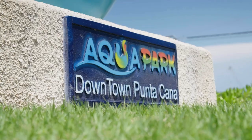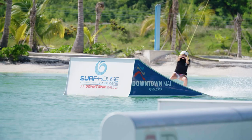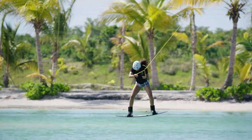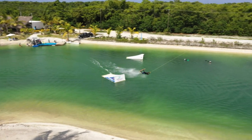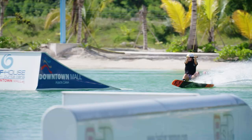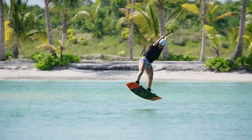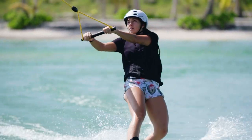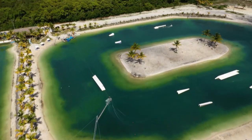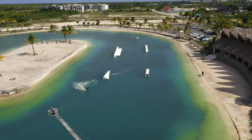Always wanting to keep my adrenaline pumping, I decided to take a trip to the wakeboard park. I was very impressed with the intricate high-end cable setup they had. The jumps were legit.